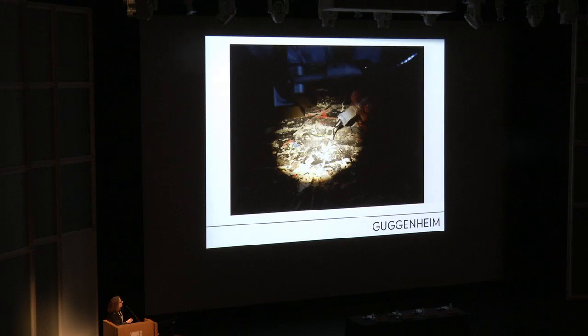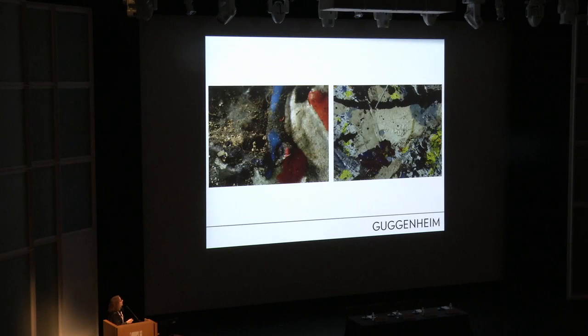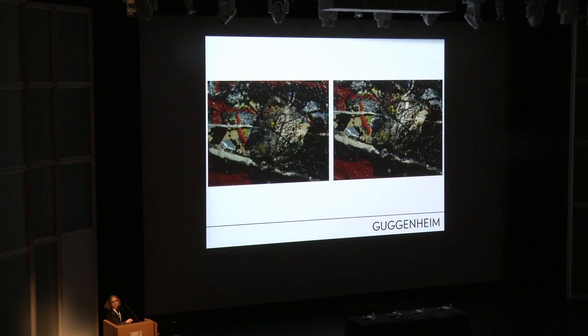We're doing tests to determine how to clean this work, which in 67 years has not been cleaned and has a tremendous buildup of dirt, dust, some mold, crystals growing. I think you can see here that this is over the entire surface, this type of dirt and grime. So it will be a very, very satisfying treatment. Here you see a small cleaning test. On the right it's clean, on the left it's not clean. So it's just dirt and grime.